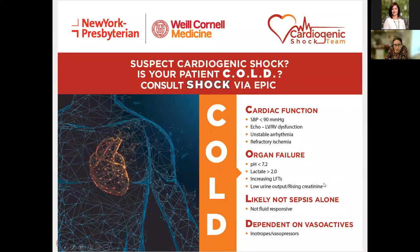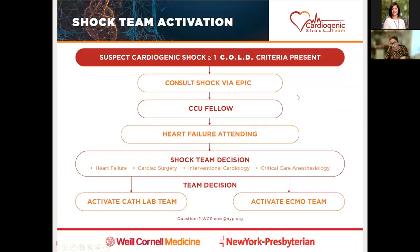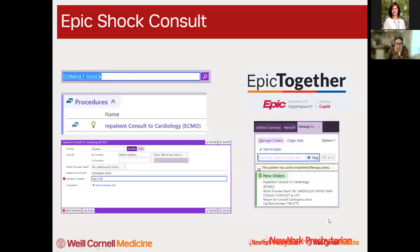So here at Cornell, we have a shock team. You guys may have seen some of these placards around. But think about cardiogenic shock. Anytime your patient has any kind of form of cardiac dysfunction, they have organ failure, they're not responding to fluids, and they're requiring vasoactive agents, through EPIC, and I'll show you guys how to, you can consult the shock team. We have a 24/7 CCU fellow in-house, and so they can come and evaluate the patient at the bedside. And then there are four attendings on call 24/7 from these different disciplines. And we get together either in person or on the phone to help make the next decisions for the team, whether that means going to the cath lab or activating our ECMO team.